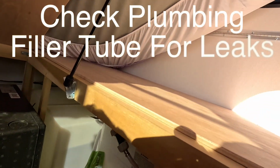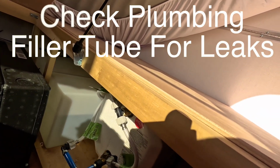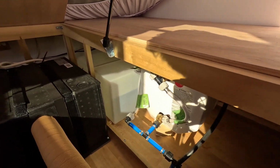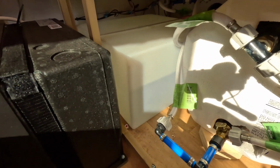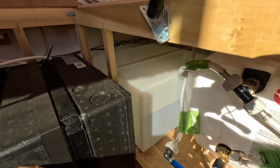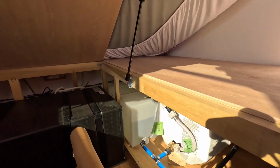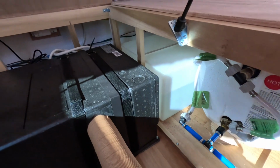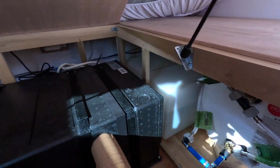So one of the things that we're supposed to do is we need to check for leaks when we're filling up the water tank. So you can see I put some water in the water tank. I haven't filled it up all the way quite yet. So you can see that line right there. So as we're filling that water tank up, we want to make sure the filler tube, that there's no sort of leaking going on as you're putting water into the water tank.